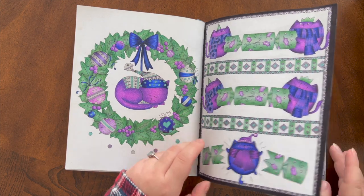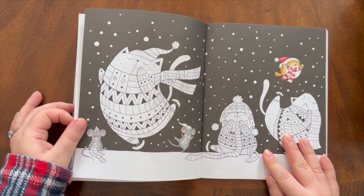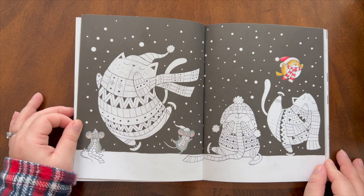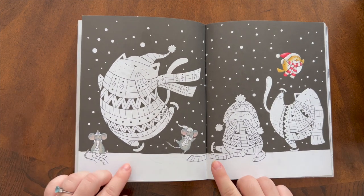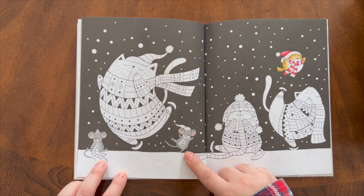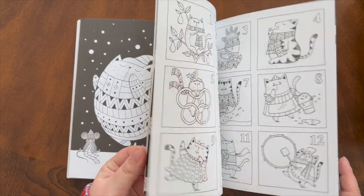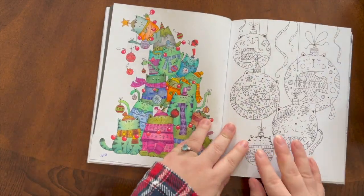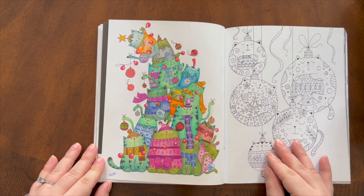So really enjoyed that. So this is the one I'm working on at the moment. So hopefully you'll see it in the December wrap up or January wrap up. So I've done this little guy here, and then I started working on the two little skating mice. So it's such a beautiful book. And since I was working on it and putting all of my books together for this video, oh, I've also done this one. I wanted the cats to be green so there could be a Christmas tree.